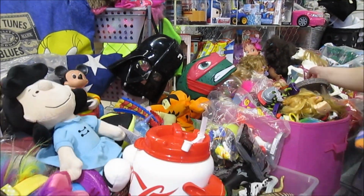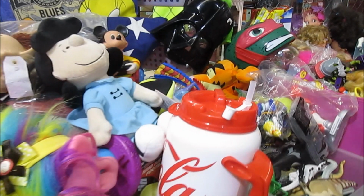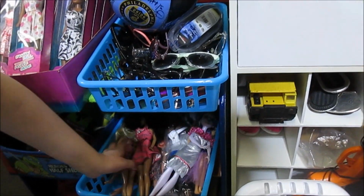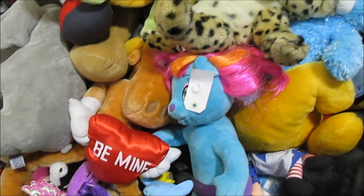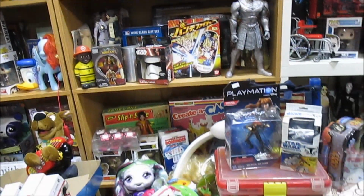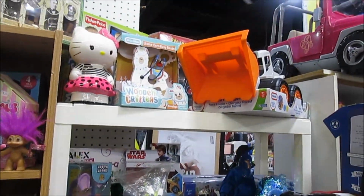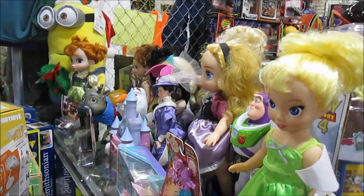Toys here. I see some dolls back here. Watch back there. Dolls down there. Dolls down here. Lots of stuffed animals. Lots of plushies. Look at that. Lots of dolls back here.